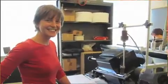Being able to visualize what I'm seeing in the field, and to gain data and insight both from the field, but also then coming back to the lab and gaining information from the lab, and being able to integrate those two, is very invigorating.